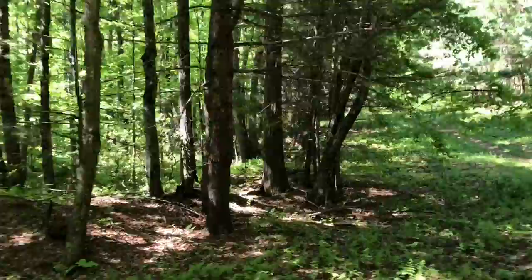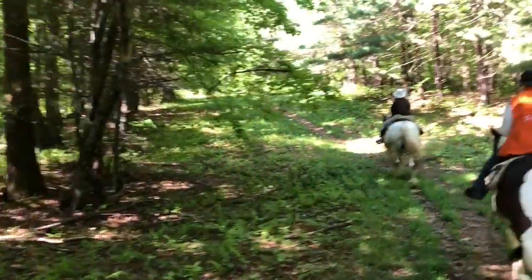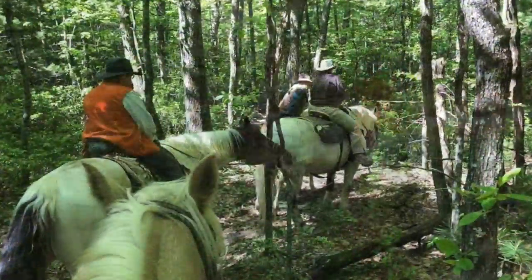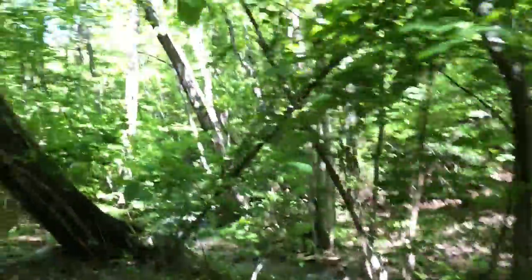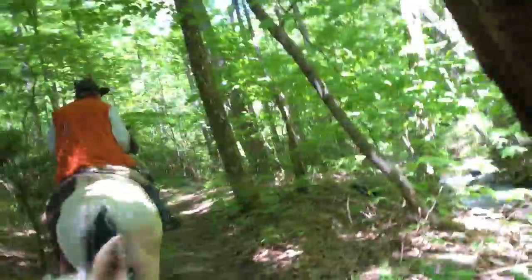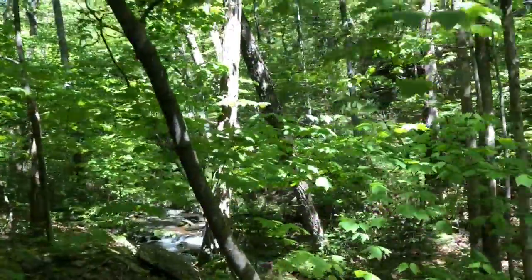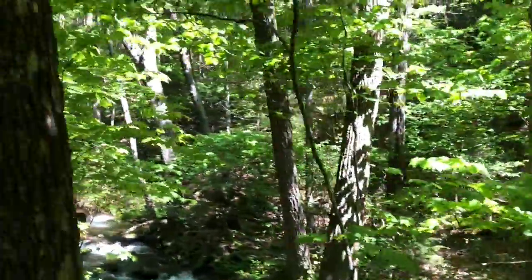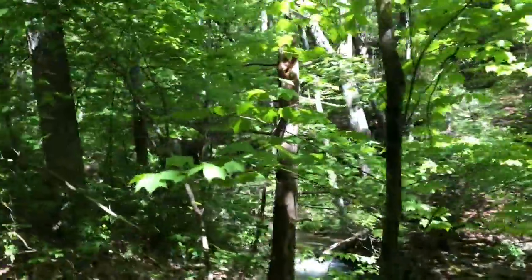Basically, we went into the George Washington National Forest, which is in the Shenandoah Valley, and climbed a mountain that, he said, was about 2,500 feet above sea level, and got to ride along some streams. And as you can see from the rest of the video, the scenery was pretty awesome.